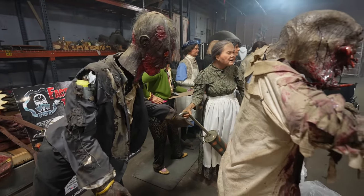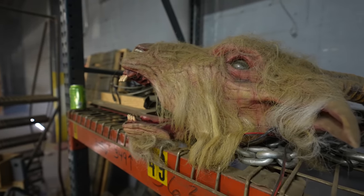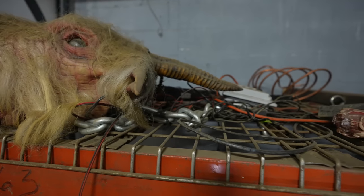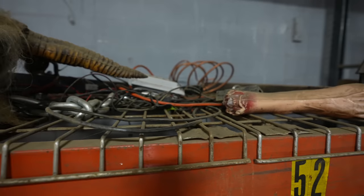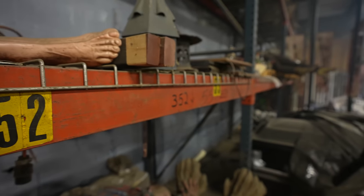Ooh. I love the arachnid faces. These are some of my favorite guys. Got a goat head right here. A severed foot on the same shelf. But if I turn the camera all the way over this way, there's even a few different caskets back here as well.